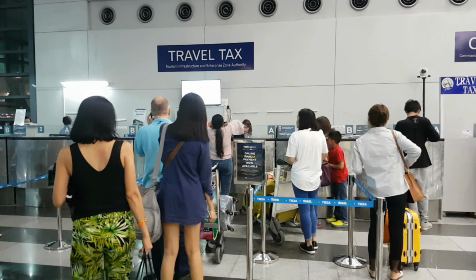Last item for this itinerary is Jiufen. If you are familiar with Spirited Away, that very famous animation film by Miyazaki, well, this place is what inspired Miyazaki to do Spirited Away. I think so. That ends our day one.